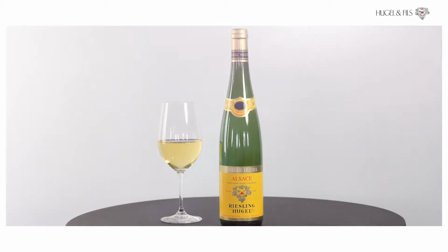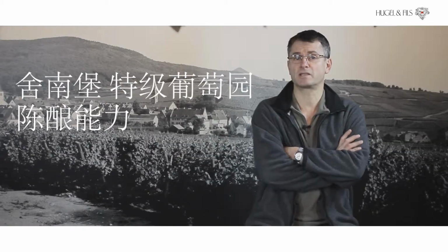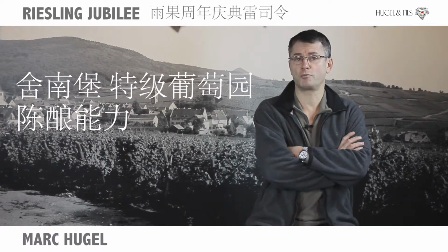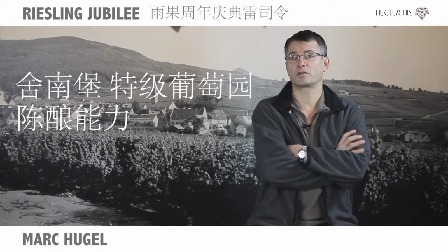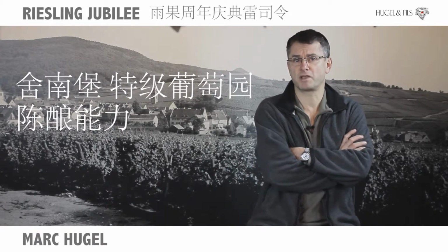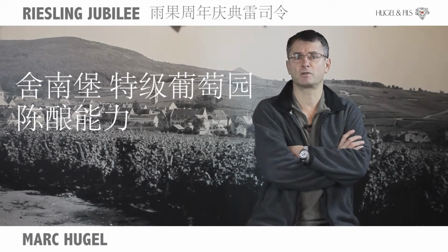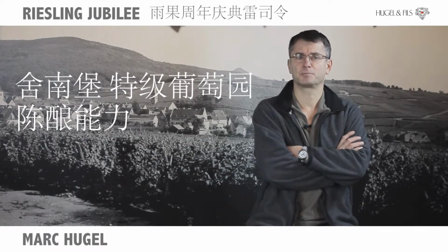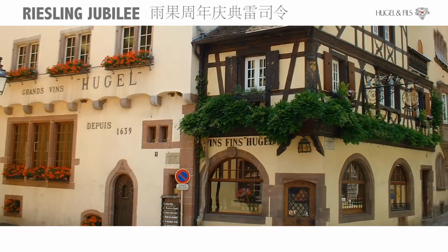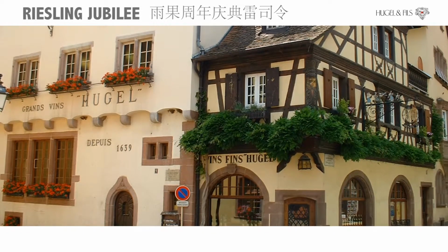The Chenambour is our best location for our great Rieslings, oriented south, beautiful slope, old Triassic soils, and it produces the best Rieslings of Hugel with a beautiful aging capacity. Our top dry Riesling always comes from a selection of the oldest vines in the best location in the heart of one of the most historical Riesling vineyards in Alsace called Grand Cru Chenambour.